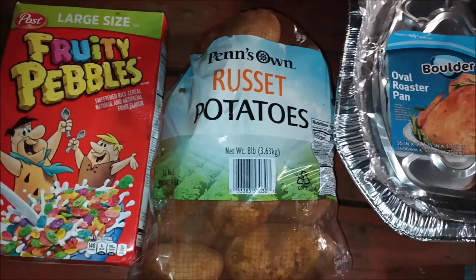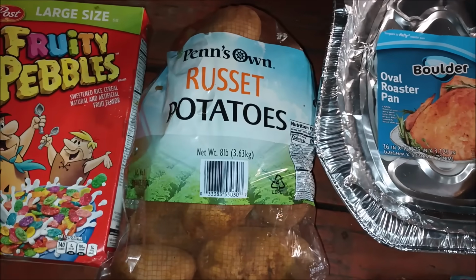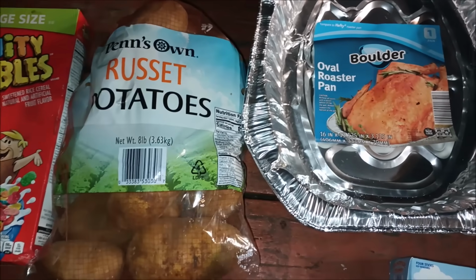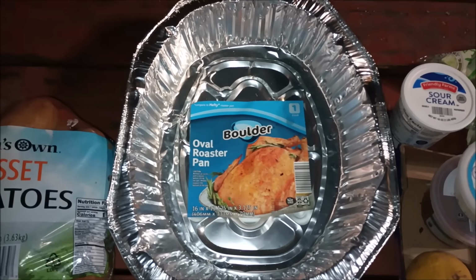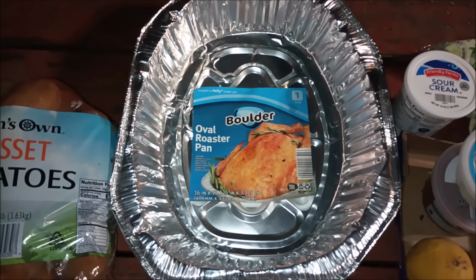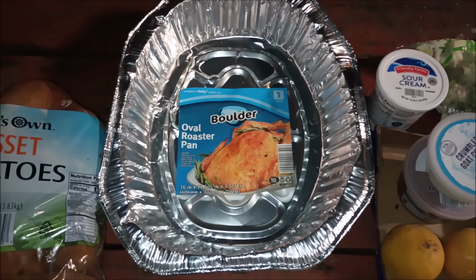This was a really big, heavy bag of potatoes. I just don't believe it as an 8-pounder. That's my theory, and I guess I could weigh it. All right, look at that. Oval roaster pan. Ooh, baby. Nice for something.